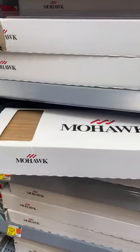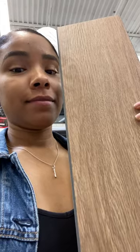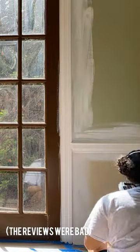And then we surprisingly went over to Walmart and found these planks for a really decent price that looked really nice. I didn't pick them up though.